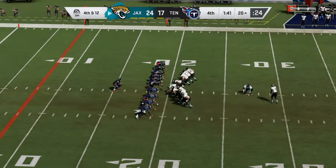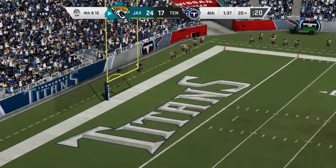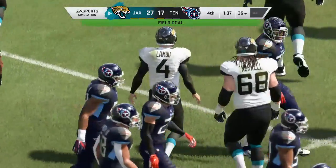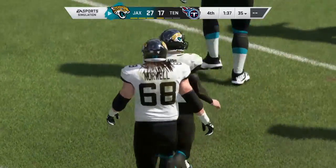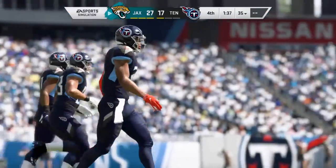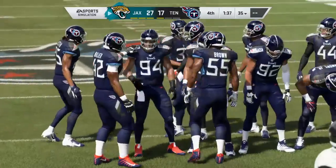So on fourth down, out trots the kicker in a big spot here. This to make it a 2-score game. The kick by Lambeau is good, and that will extend their lead even further. So his second field goal of the game, and that could turn out to be the big one. Yeah, you have to make them score twice to beat you, and that's not impossible. But here in the fourth quarter, puts their backs clearly against the wall.